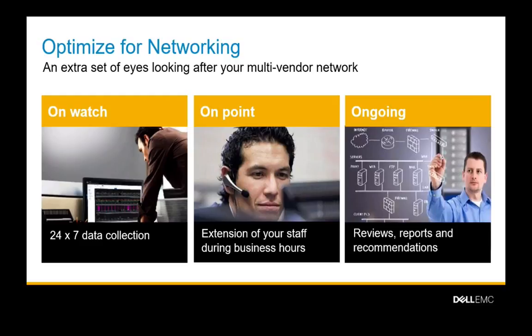We have a tool that does 24/7 data collection. You have someone who is an extension of your staff during normal business hours that you can contact and ask questions about the software, the Open Managed Network Manager tool itself, or you could ask, what should I do? What should my design look like? What do you recommend, right? And we will provide ongoing reviews, reports, and recommendations to give you the detailed analysis of what you need to do next.